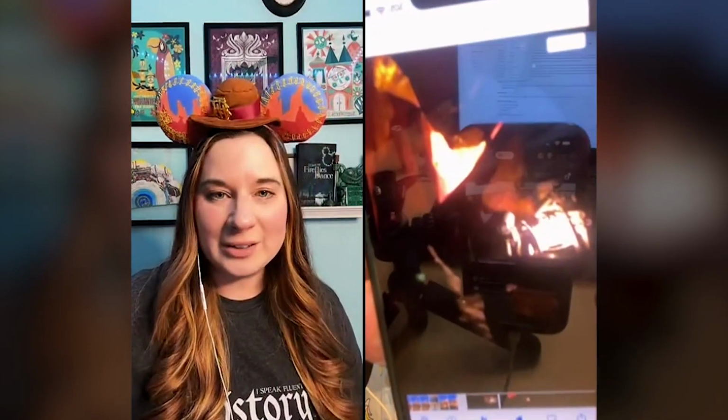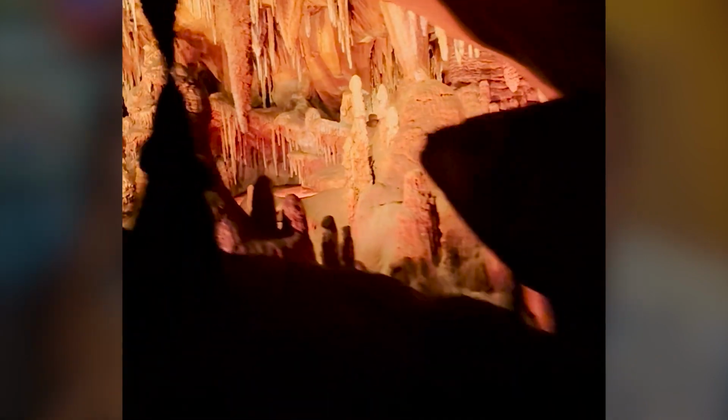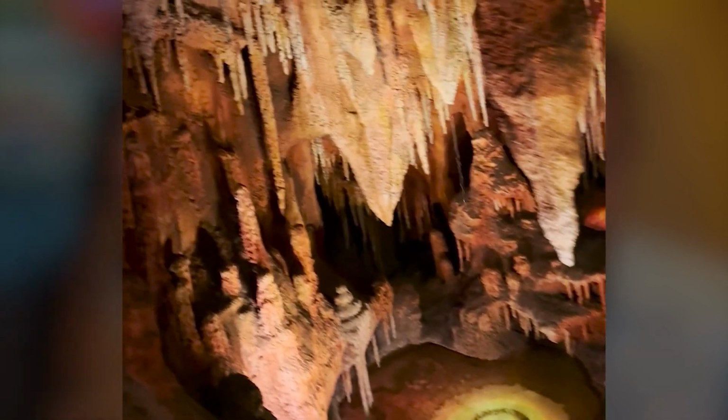So then we're headed into the stalagmite area, which is very similar to the one in Disneyland, except it is not rainbow colored. If you remember Disneyland, it was very much the Rainbow Caverns, kind of a nod to that, with all different colors of blues and pinks and reds. That's not what it is here in Walt Disney World. It is mostly oranges and reds and yellows. So it's a warm color palette.